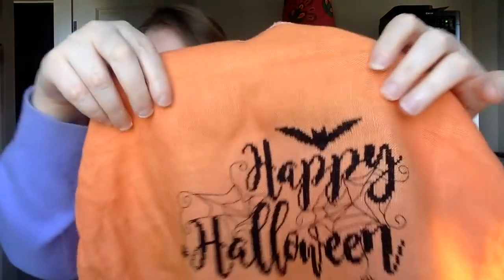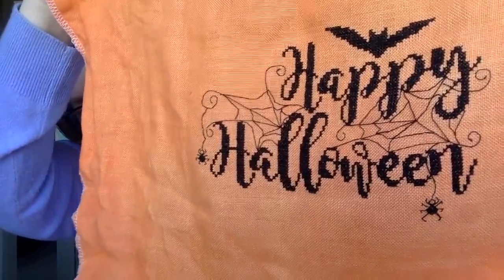And then I decided that I don't even want to put the red in there. So the bat is supposed to have eyes, but I thought he looked fine without it. And the spiders are supposed to have red eyes, but I thought it looked cute just like this. And it's not super spooky. And again, I think I'm just going to get a frame for this and frame it and set it again on my buffet. So that is Happy Halloween from the Halloween issue of Just Cross Stitch.